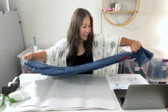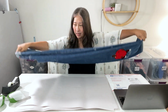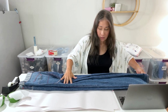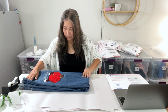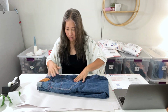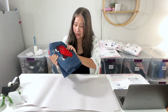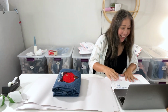I like these jeans. They are super wide, as you can see, super wide, baggy, that 90s Y2K style. And I'm just going to get the fold ready. I think I'm going to have Fat Albert showing because he's the best guy. Yeah, there he is. So cute.